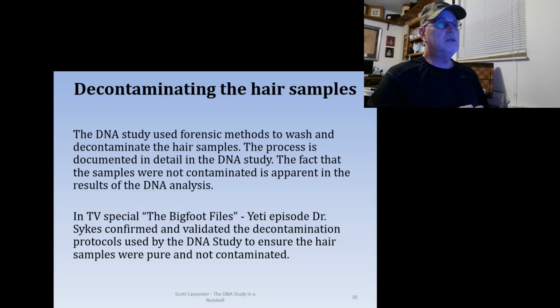So real quick, the DNA study used forensic methods to wash and decontaminate the hair samples. The process is documented in detail in the DNA study. The fact that the samples were not contaminated is apparent in the results of the analysis. And I've gone over this before in the TV special Bigfoot Files, the Yeti episode. Dr. Sykes confirmed and validated that hairs can be washed and remove the contamination.